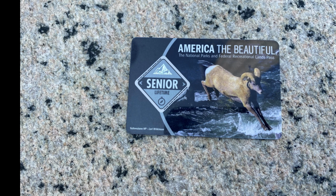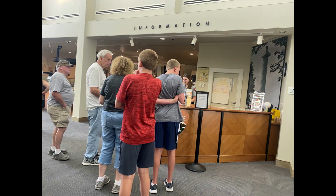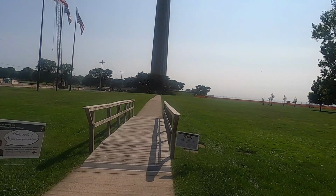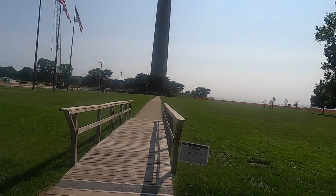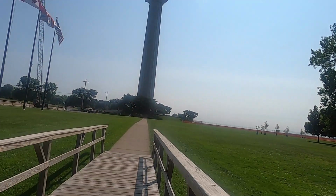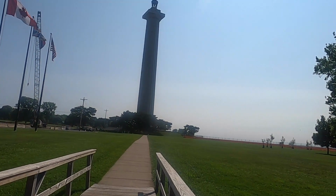And your America the Beautiful Pass gets you free access to the top of Perry's Monument. These people had to wait in line. And the adult passes cost $7 a piece to go up in there. And that showed to be about a $14 savings for us because we had our pass. And then we headed out of the Welcome Center and headed over to the monument to go up to the top.